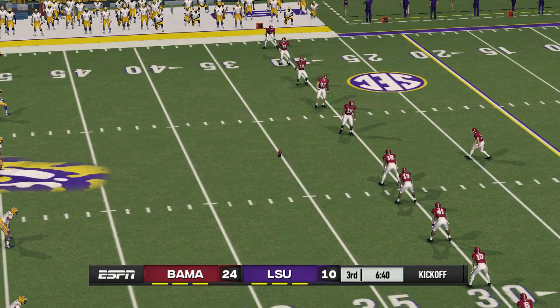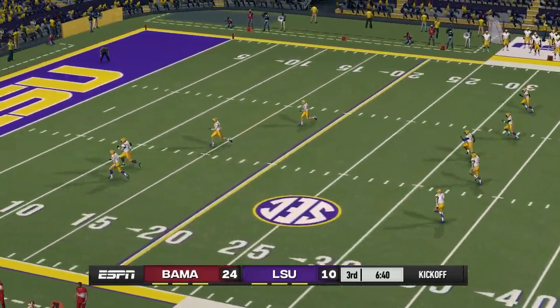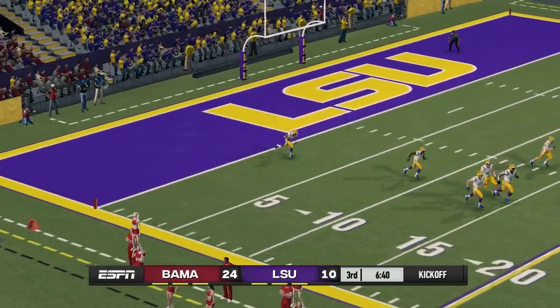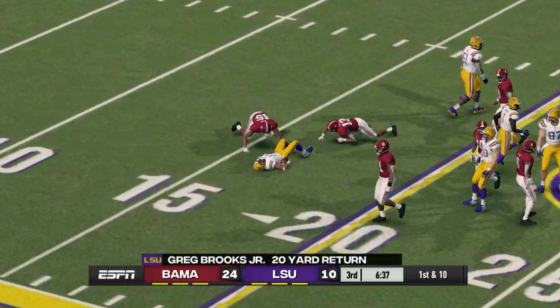Looks like they're ready for the kick. He really got a hold of that kick. He's taken down at the 17-yard line.